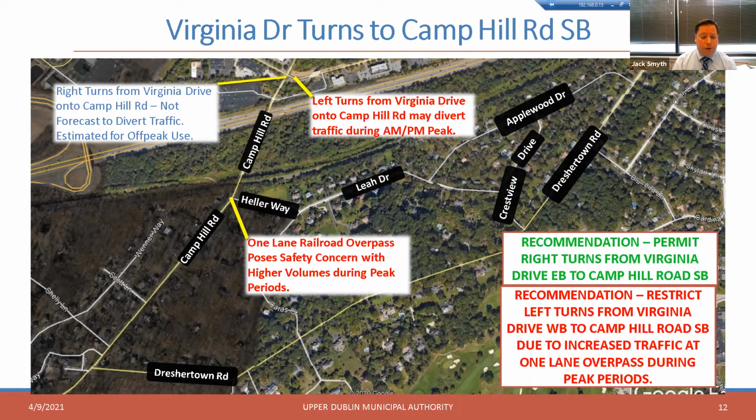The reason for the restriction recommendation is associated with the one-lane railroad overpass that is located just below Heller Way. That overpass is a one-lane bridge, and there's sight distance issues as you are coming into it, specifically as you're coming down Camp Hill Road from Dreshertown and trying to look under the bridge to the other side to see if a car is coming in the other direction. There's a yield condition for that move.